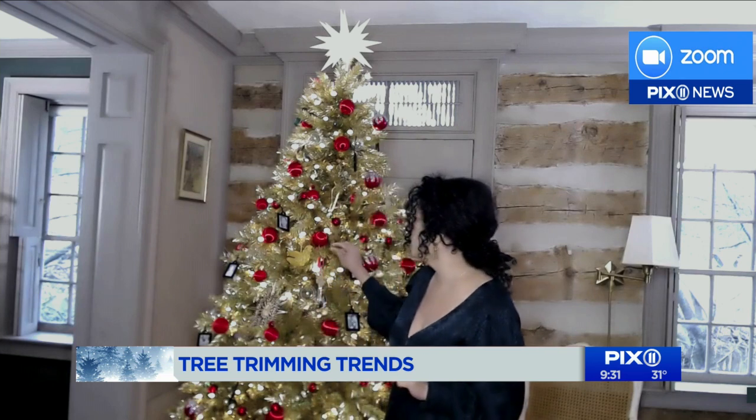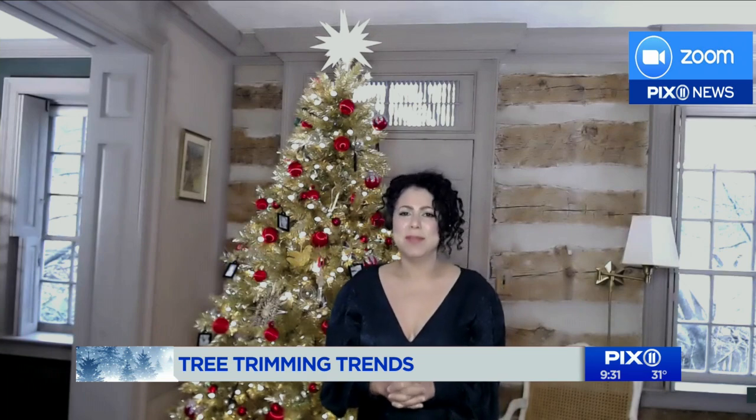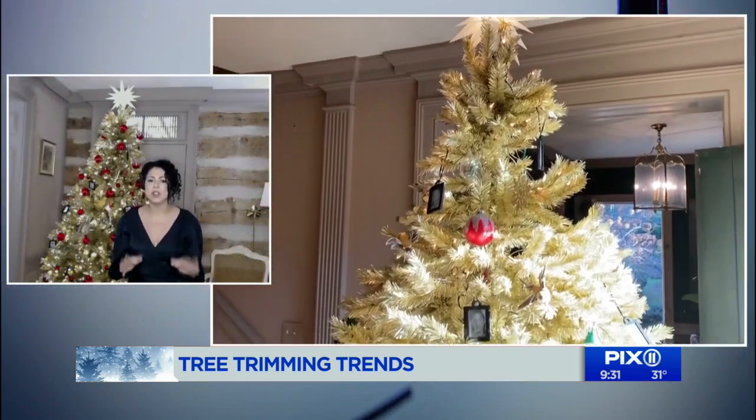Well, yeah, that's what I was looking at. I mean, the tree itself is metallic. This is not a green tree where you've got tinsel all over it and stuff. This is a metallic tree. Exactly. And these are so hot right now.